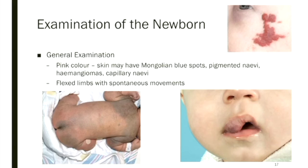For example, if I don't auscultate carefully and there happens to be a murmur, there are certainly some murmurs that might not get discovered for 15 years. So it's really important to be thorough with your examination.